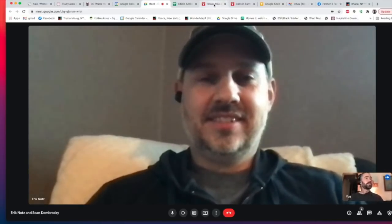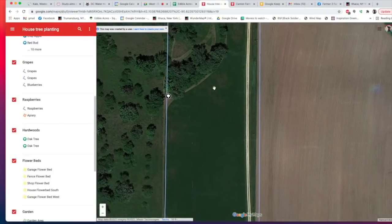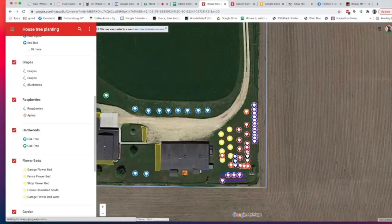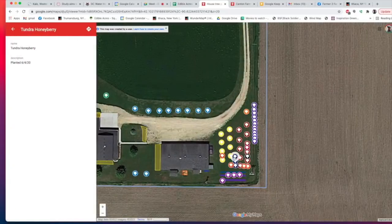So let me pop over. I'm guessing the Goumis are planted around your home site. Right, they're over in the orchard there. Oh, you've got honeyberries. This is great. A nice diverse planting. Yeah, sweet scarlet, Goumi.